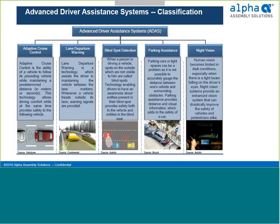This graphic here just shows a number of those systems which would all knit together to make part of the ADAS experience. Adaptive cruise control is a real advancement for people who do a lot of highway, motorway driving, in that what ADAS does is it uses a number of radar technologies to keep the distance between the car in front beyond a certain level, so you don't get too close to the car in front.